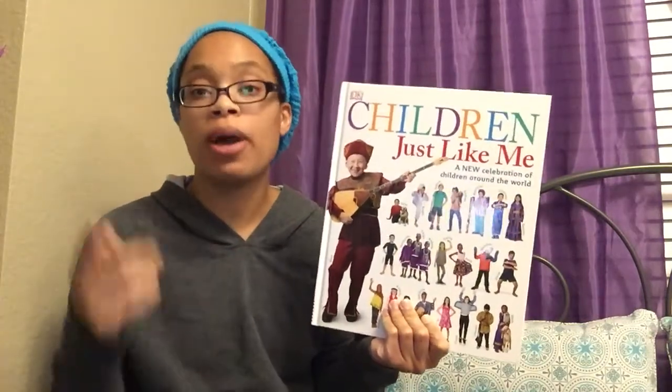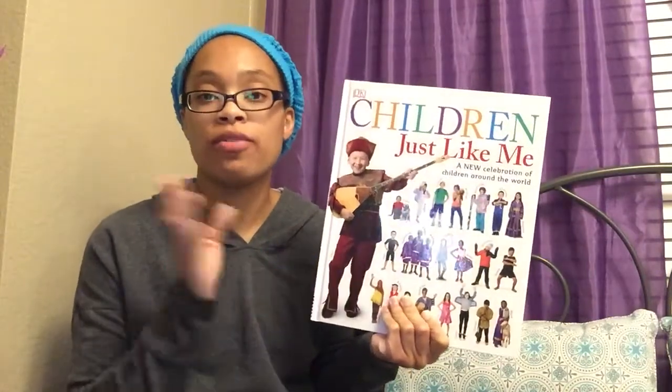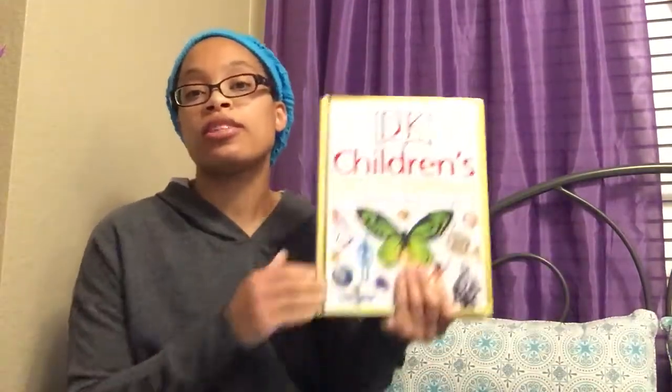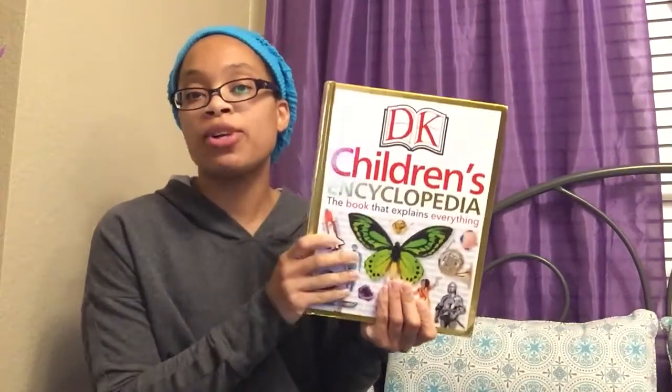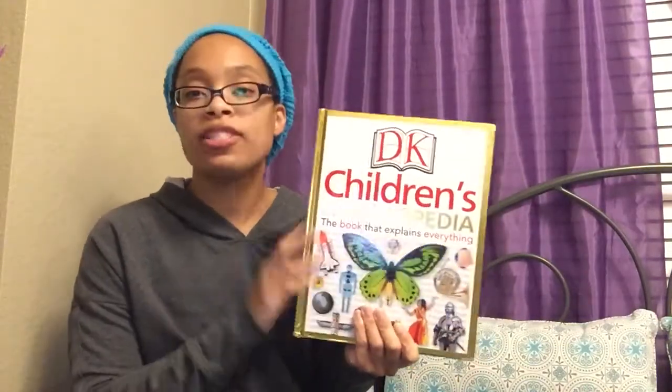So when we cycle back around, I'll have the page numbers linked up to whatever country we're doing for the week. And as you've probably seen in a lot of my book haul videos, this is going to have a lot of glare because of the gold, but I seem to always have an encyclopedia. I always have one. I think I'm looking for the perfect encyclopedia. And this might just be it.